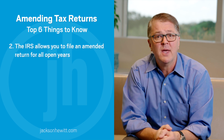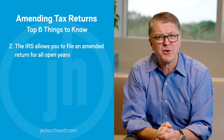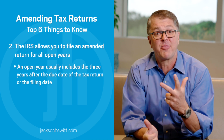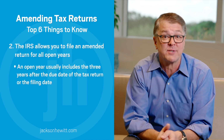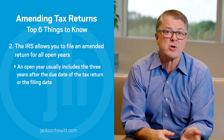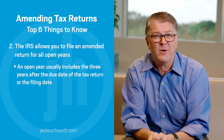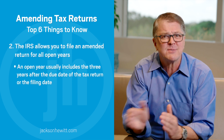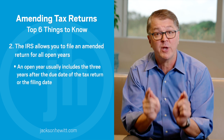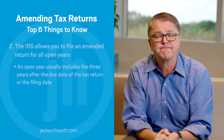Item 2. The IRS allows you to file an amended return for all open years. An open year usually includes the 3 years after the due date of the tax return or the filing date. It can also include 2 years after the taxes are actually paid in full, whichever is later. And sometimes that's a little bit longer. But most of the time, think 3 years from when you filed your tax return.